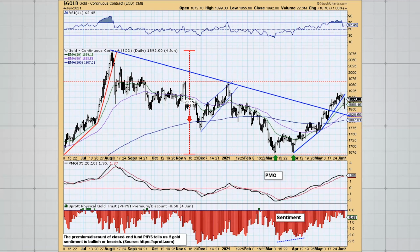So it's really a natural occurrence at this point to see this pullback, to take this more steep rising trend and soften it a little bit. And that's what we saw on Thursday. But we did get a nice rebound on Friday. And I do happen to know that GLD is currently up slightly as of the recording of this show.